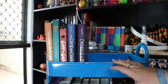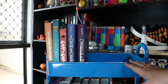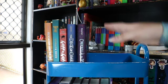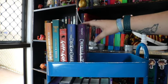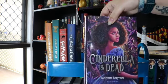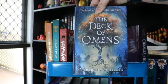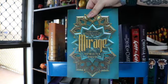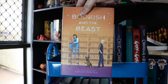Okay, so first we'll talk about my TBR books. These are obviously all books that I haven't read. They're just ones that I plan to read this month, so they do belong on my TBR shelf. So firstly, we have Cinderella is Dead by Kalynn Bayron, The Deck of Omens by Christina Lynn Herman, Wolf by Ryan Gordon, Mirage by Somaiya Daud, and Bookish and the Beast by Ashley Poston.